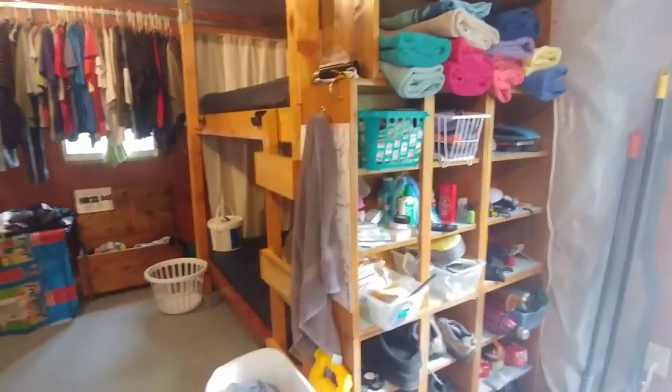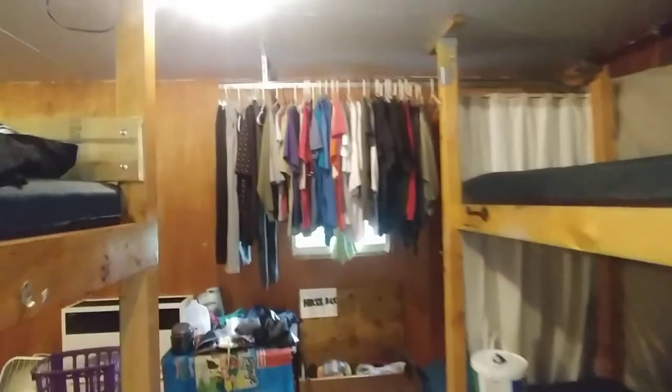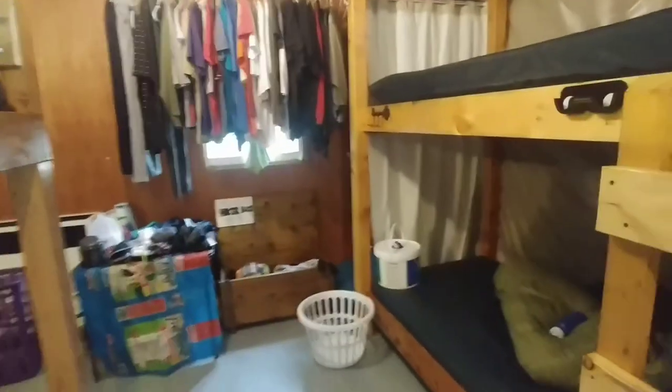This is their bunk area. Super nice in here. They got towels and clothes you can wear while you do your laundry. Hike a box.